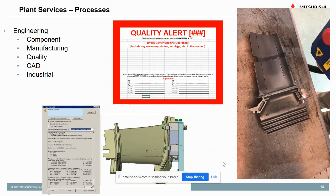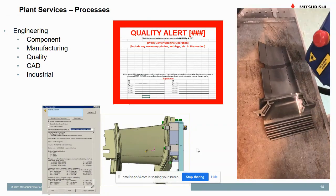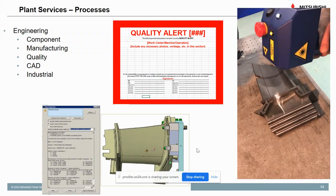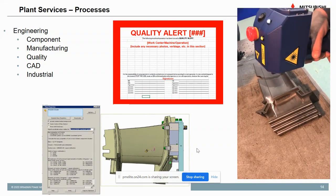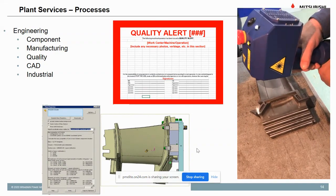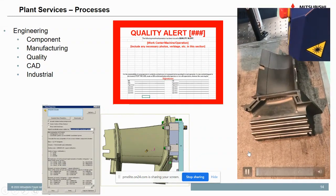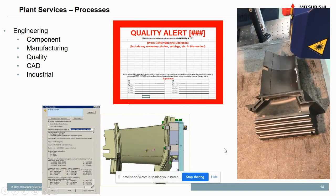It's going to help ergonomics. So we're not going to have to be doing a lot of manual labor, just spraying manual labor. We'll just be using a laser to clean these parts. You can see how quickly that was. And our component engineers are always looking at different repair processes, different manufacturing processes to make everybody's lives easier.